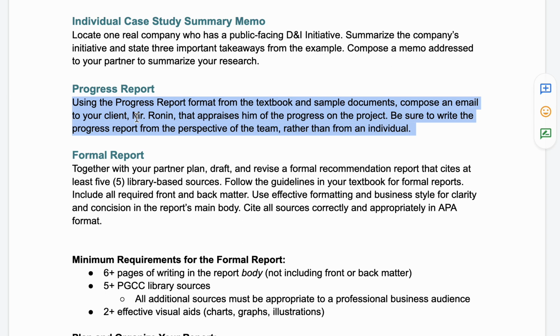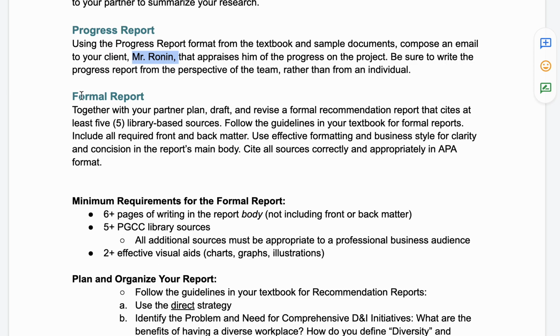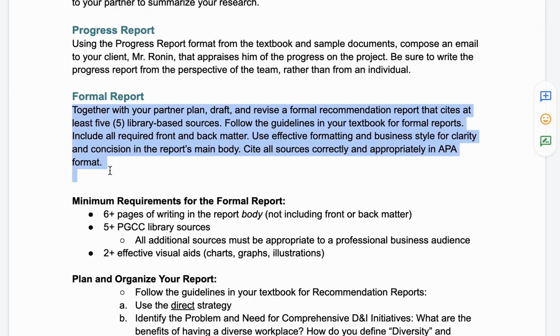Later in the project, you'll be doing a progress report. You'll use the progress report format as seen in the textbook and sample documents, and you'll send this progress report to your client, Mr. Ronan, to let him know how you're doing on the project. And then finally, you will prepare a large-scale formal research report.